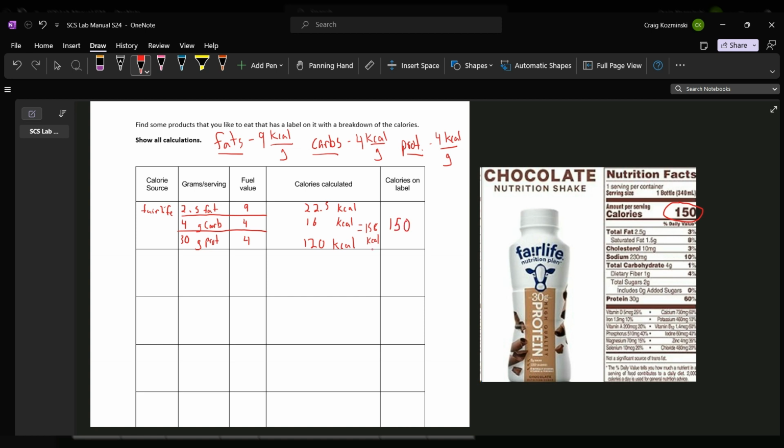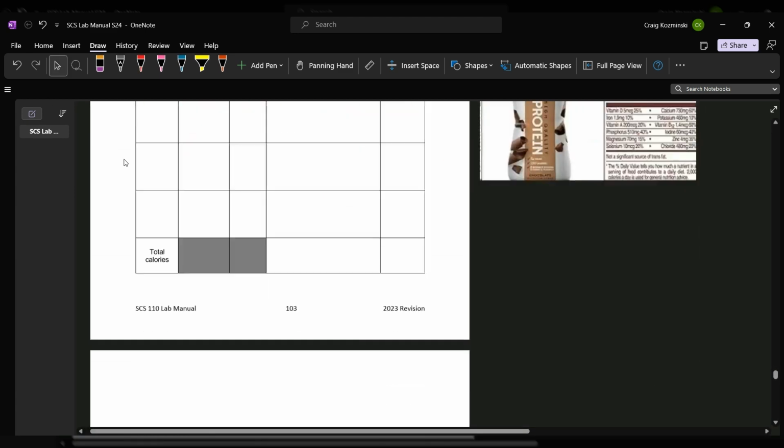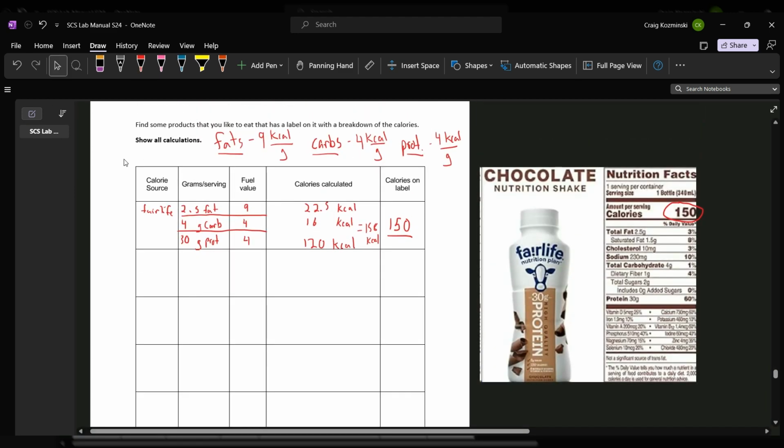If we use the proper fuel value for our macronutrients, our fats, our carbs, and our proteins, we'll see that sometimes when we look at the number of grams of each macronutrient per serving, that we get a different calculated calories. And so what you are encouraged to do is to take a look at a few of the food items maybe that you have in your room or apartment, or if you are purchasing them at one of the stores on campus, to take a look and to do this basic breakdown. You'll be expected to submit this at the beginning of this week's experiment.